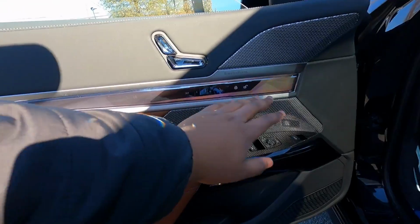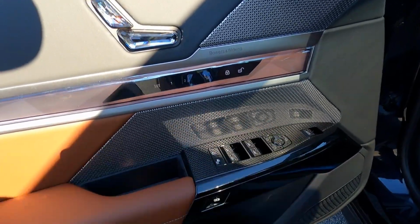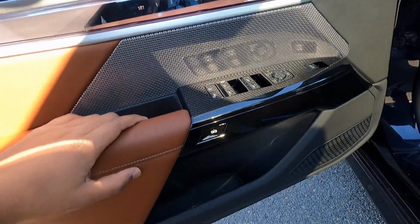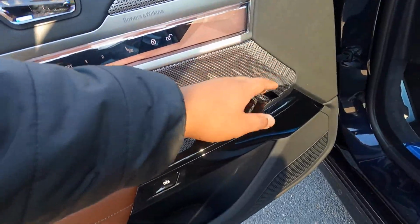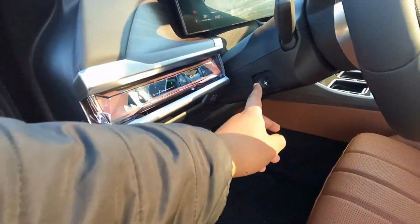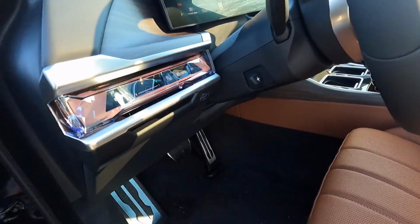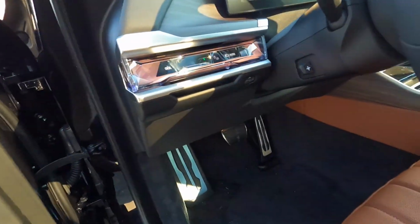You of course do have your 2-person memory with your seat controls, as I will show you guys when you hop into the interior. Lock, unlock with your automatic doors. And of course you do have the power door as well as the tailgate or trunk release right there. Power tilt telescoping steering wheel, and you basically push for the heated function. You have your light controls on this side as well as the automatic door hold or close function.